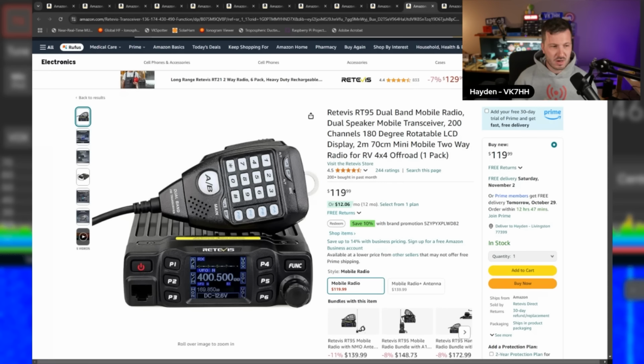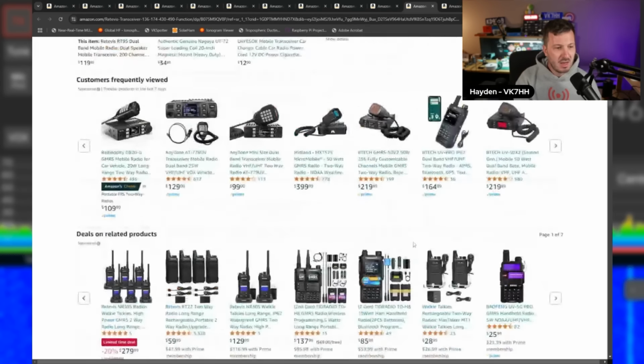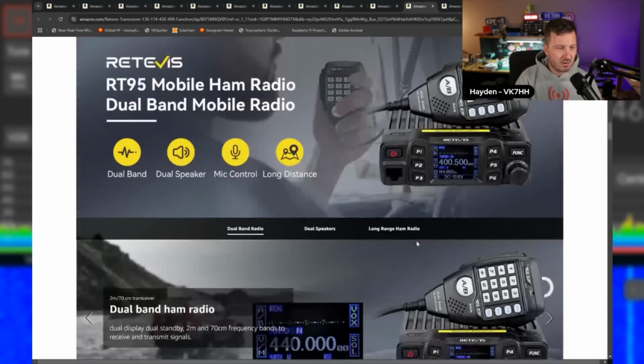I think that this is a great little budget radio for those who want to step up from a handheld to something more powerful. If you want to have a more powerful radio in your shack connected to an external antenna, this is the choice. And a 4.5 star rating on Amazon. Lots of people have mentioned that they've got one of these. They're very happy with it, and they're just a great radio from Retevis.